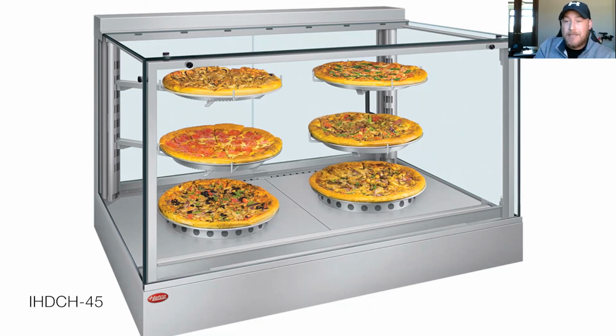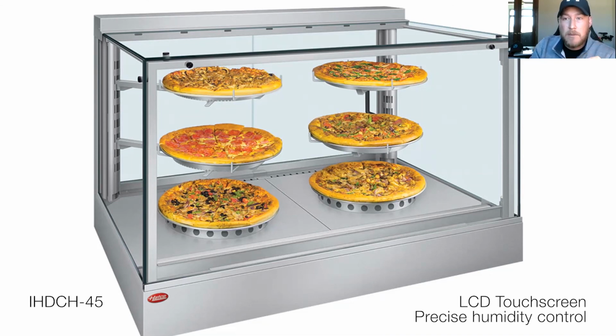Next up, that LCD touchscreen also gives you the same humidity control. So now I know that if I set it to 12% relative humidity, it's going to be the same every single day. That's an enclosed cavity. It's actually reading how much humidity is in there, and through an algorithm, it's telling the atomizers how often it needs more humidity. So you're going to get that exact, very, very pinpoint accurate humidity control.